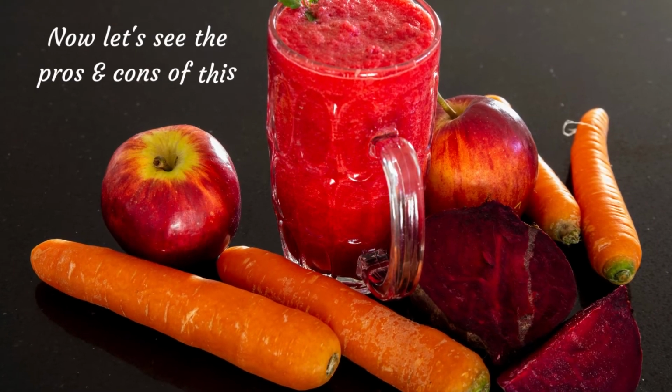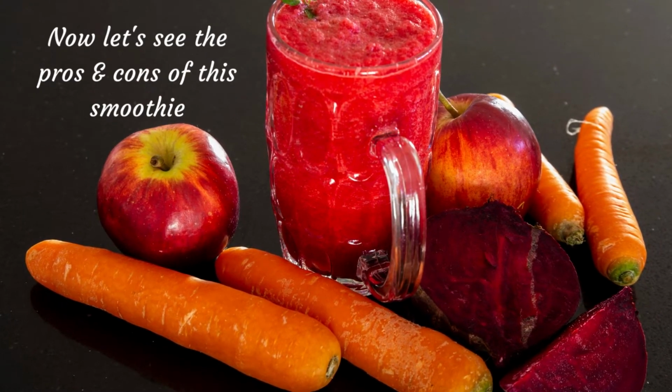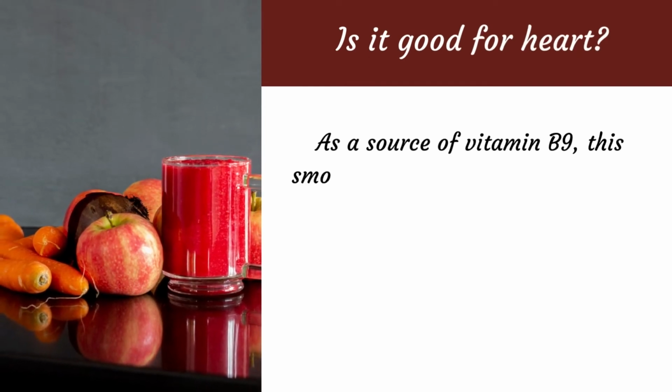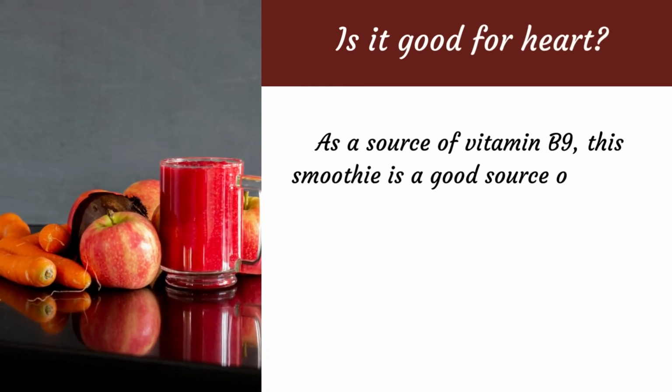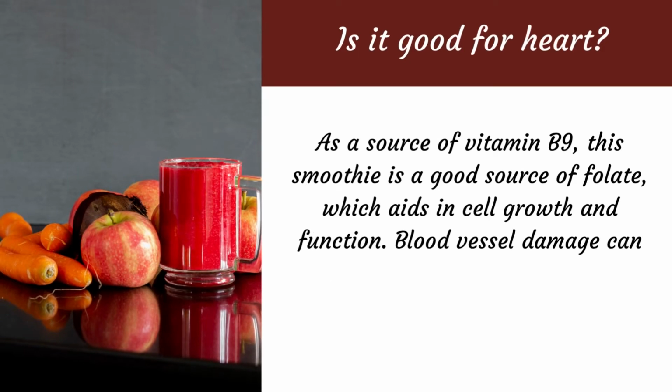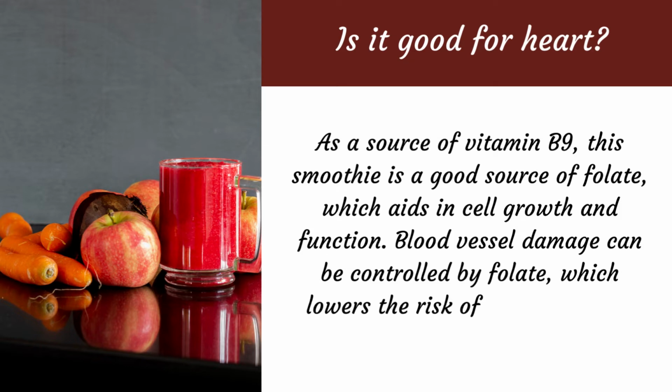Now let's see the pros and cons of this smoothie. Number 1. Is it good for heart? As a source of vitamin B9, this smoothie is a good source of folate, which aids in cell growth and function. Blood vessel damage can be controlled by folate, which lowers the risk of cardiovascular disease and stroke.